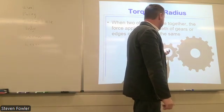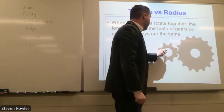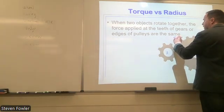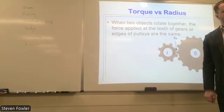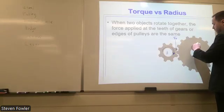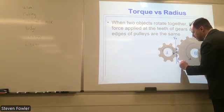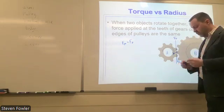So if I call this one on the left gear A, I call this one on the right gear B. What I'm saying is that right here where the teeth come in contact, if gear A is being rotated, we'll say clockwise, the force that gear A is going to apply on gear B and cause gear B to rotate counterclockwise is going to be equal and opposite of the force that gear B applies.